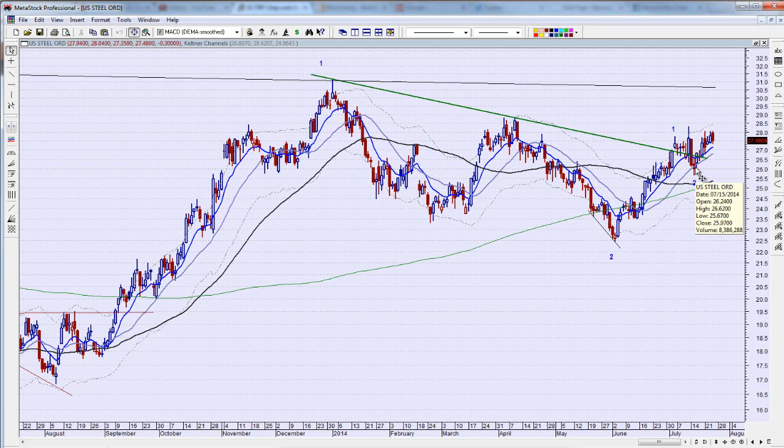Now here we got this correction pullback, but now it's going again. So I probably should be in this stock right now, but I'm not. So I'm going to be looking for another way to have a setup and an entry point in it. Right now, it's trading up 25 cents today, 27.72. This is the close as of Thursday the 24th. All right, so that's the picture on U.S. Steel. Looks bullish to me, and looks like it's going to want to push a lot higher.